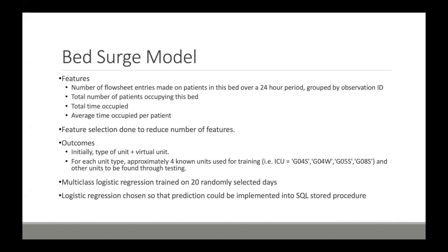we followed was basically identifying the features. And you can see here on the screen the list of features that we looked at, which were flow sheet entries, and for folks on the call that aren't familiar with the EHR, flow sheets are the area where nurses typically put a lot of their observations. So we looked at flow sheet entries for a bed in a 24-hour period, and also looked at the total number of beds, looked at other features like how often the bed was occupied, the total time the bed was occupied.